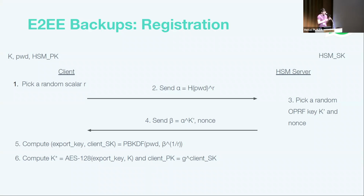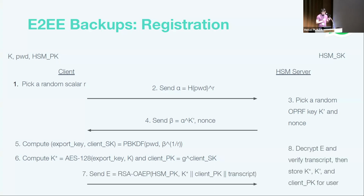And then in step 6, the client has these two outputs. It AES encrypts their actual backup key K using the export key, and then it also computes the public key component for their private key that was derived from this PBKDF operation. And then finally, it uses a CCA secure encryption scheme to encrypt, using the HSM's public key, the value k star, which is the AES output, along with this entire registration transcript. Okay, and then the server, upon receiving the ciphertext, is going to decrypt, verify the transcript, and then store k star, k prime, and the client public key for that user.